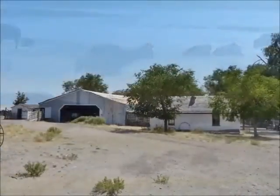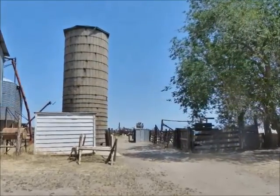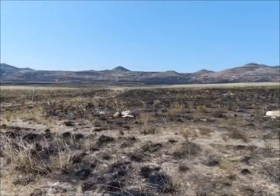For history buffs, the Garr Ranch would be an interesting place to visit. It was established in the 1800s. There are bird sanctuaries as well as other animals on the island.